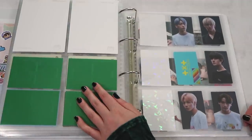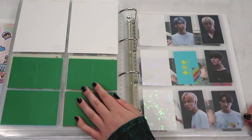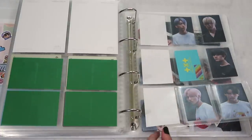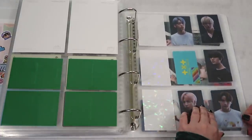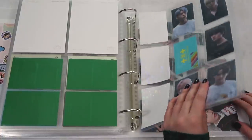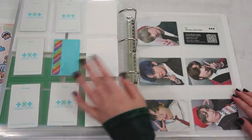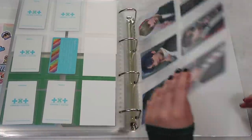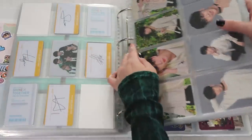This is my Moa kit, my card, and all of the PCs. I did order the most recent one, and I'm very excited about it. And I'm very curious what TXT is up to with this four-leaf clover thing. I'm like, oh, is this some hint to a comeback? I don't know. And then these are their lightstick PCs. Here, actually, let me flip all this over and then I will show you.